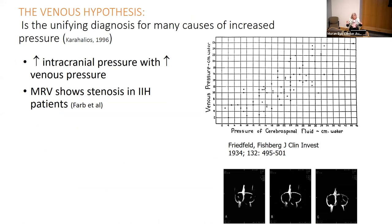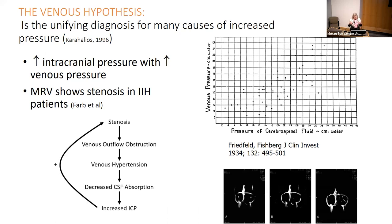Okay, the other new thing that I want to touch on is venous sinus stenting. We have known for many, many years that as the venous pressure goes up, the intracranial pressure goes up as well. And you can see this graph from 1934, where the CSF pressure rises as the venous pressure rises. And this brings up the fact that as our venous pressure rises, you can get venous outflow obstruction because the vein will reduce itself, and then you get venous hypertension, you get a decrease in CSF absorption, then you get increased intracranial pressure, and then you get more stenosis.